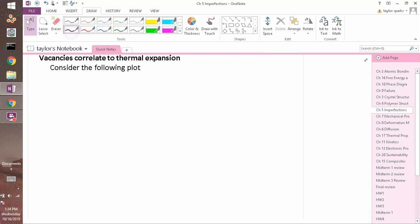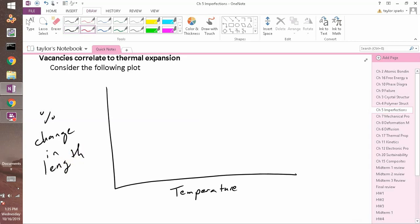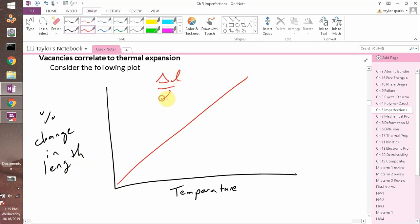Okay, if you've got materials and you heat them up, they're going to expand. The amount that they're going to expand, right, so this will be our percent change in length. We know that the vast majority of materials, they look like this when you heat them up. It might be linear, right? That's your overall delta L over L. Delta L over L is right there, okay?